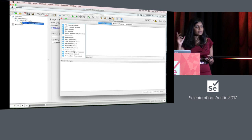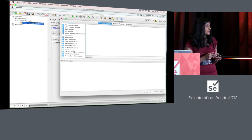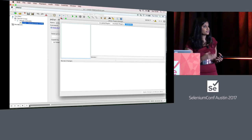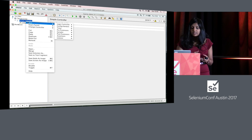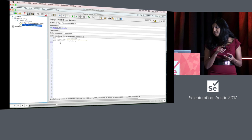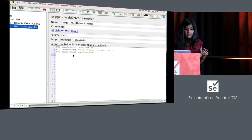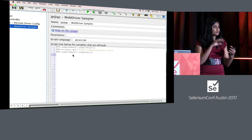This can be added by using the plugin manager. I've already got the Selenium WebDriver support plugin enabled, but you can find it in available plugins and also do upgrades using the plugin manager. Once that is done, I'm going to add the WebDriver sampler. This is where I'm going to write my Selenium code. By default, there is already Selenium code written, which is basically just to go to the JMeter plugins page.